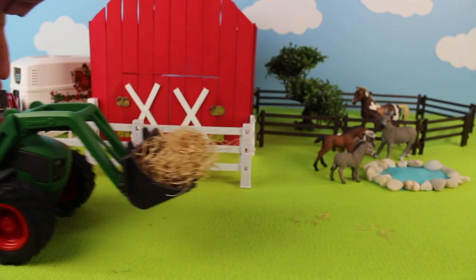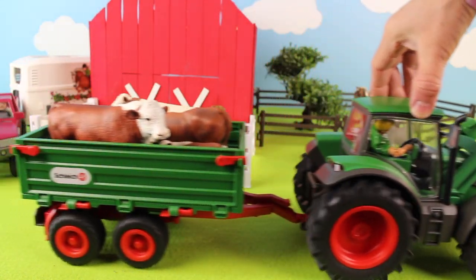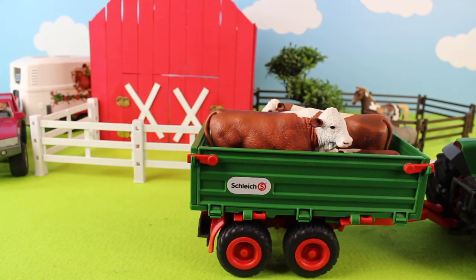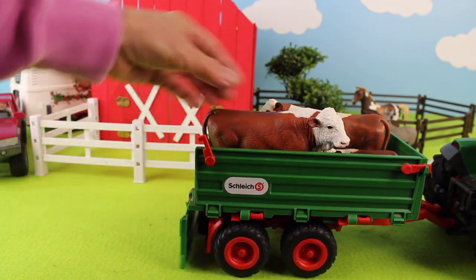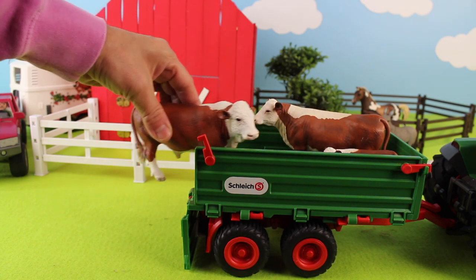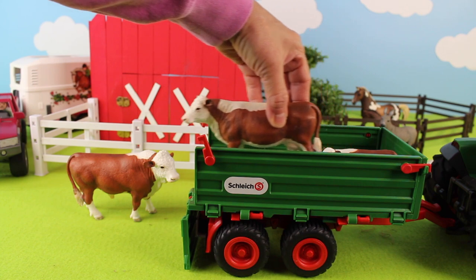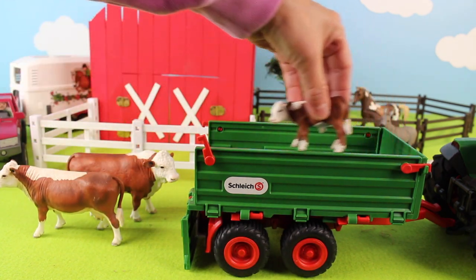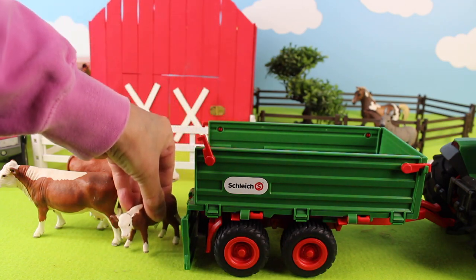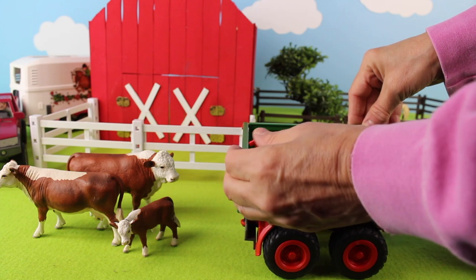Here comes the farmer in his tractor. And what does he have? He has cattle. Look! Let's open the gate for the cattle. And what do we have first? It's the father cow. Next we have the mother. It's the mother cow. And now we have their calf. It's the baby cow. Now let's close the gate and there goes the tractor.